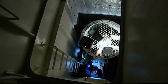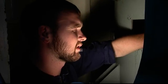First thing we're going to test is to make sure that all the phases are dead and we're not going to get an electric shock. Yeah. Because it's 440 volts and it should fry you. And then we're going to test the insulation between the windings. Yeah. Multimeter. Multimeter's what we need.